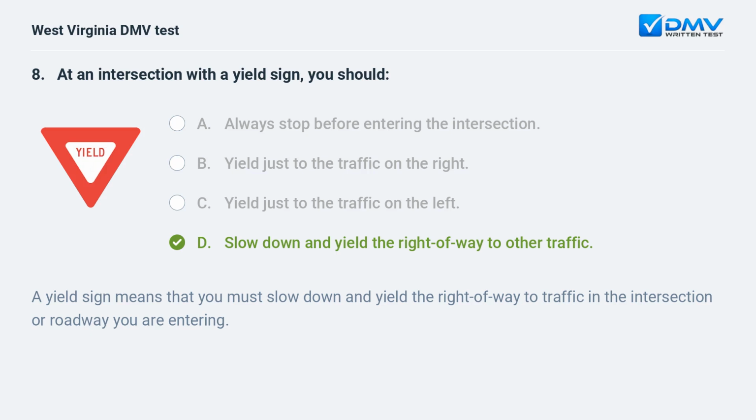A yield sign means that you must slow down and yield the right-of-way to traffic in the intersection or roadway you are entering.